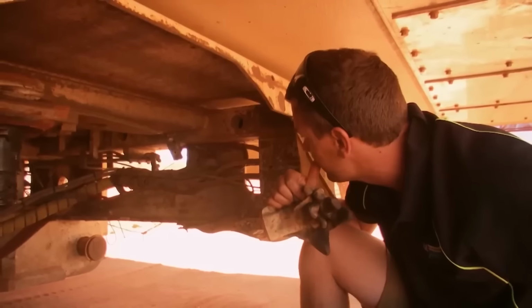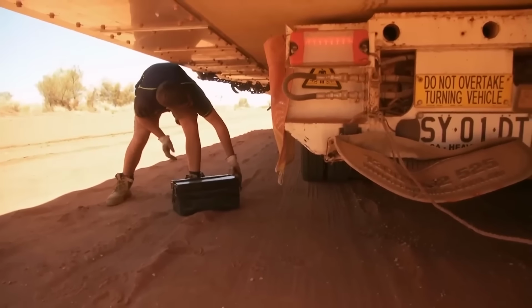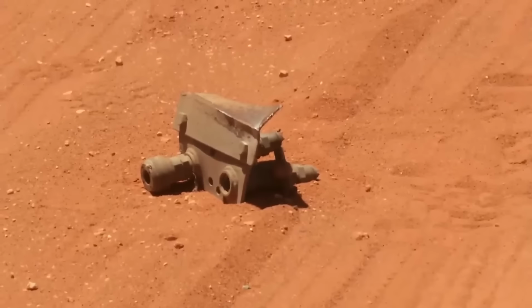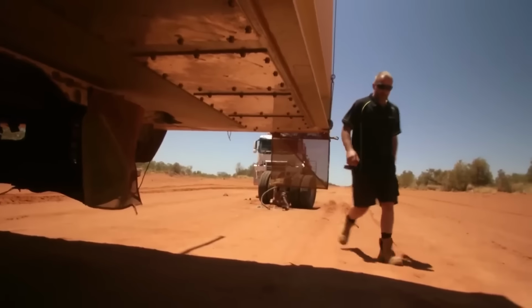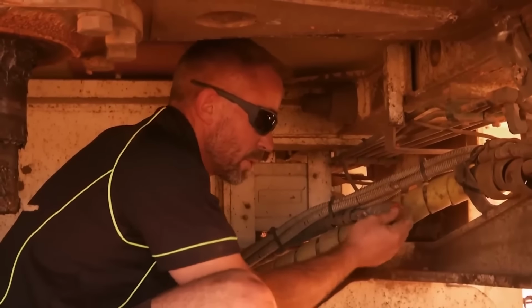For Mark's offsider, Matt, it's a waking nightmare. Just Todd saying stop, stop, stop, and that was it. All around, it's a trail of destruction. Fittings and hoses lie scattered. Air lines are cut. Brakes jammed on. Just tape them so that the zip ties will zip tight, close the air lines. Not good at all.